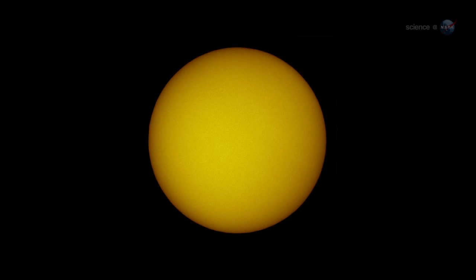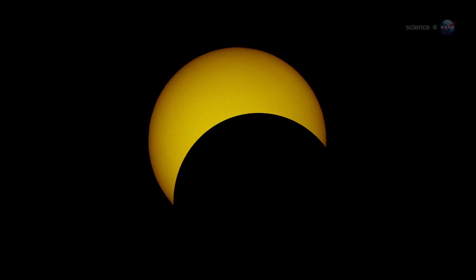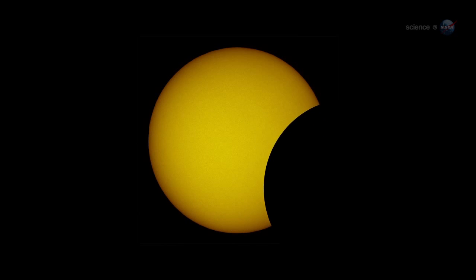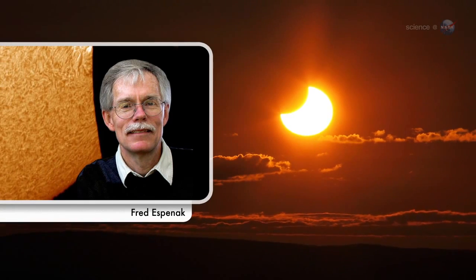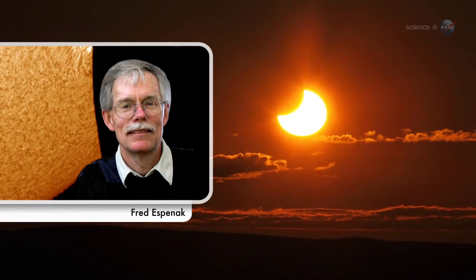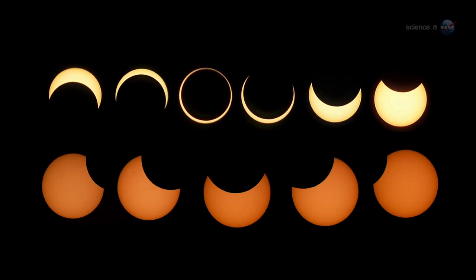Outside of this relatively narrow zone, the eclipse will be partial. Observers almost everywhere west of the Mississippi will see a crescent-shaped sun as the moon passes by off-center. "I like to compare different types of eclipses on a scale of 1 to 10 as visual spectacles," says NASA's leading eclipse expert Fred Espenak of the Goddard Space Flight Center. "If a partial eclipse is a 5, then an annular eclipse is a 9."